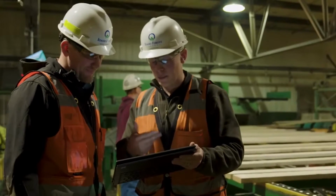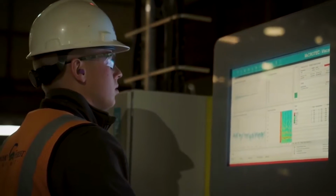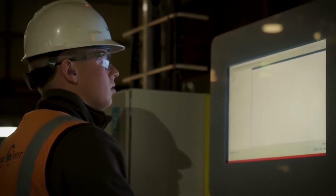And the last is technology. We have to stay on the leading edge, and we have to make sure that we're always avoiding obsolescence, and we're making sure that we're indoctrinating that into our DNA here at Idaho Forest Group.